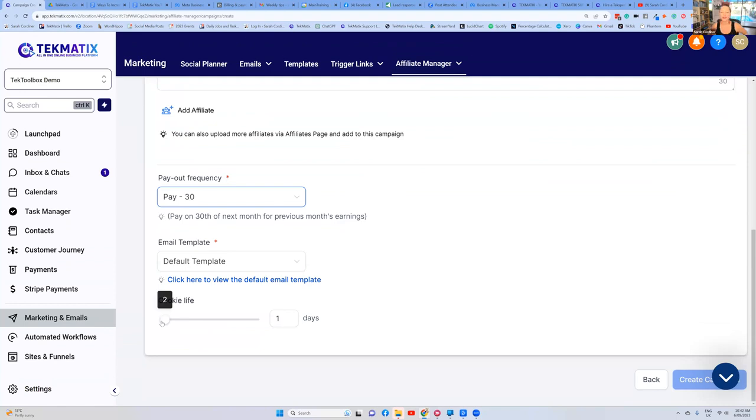And then the cookie life means how long is that person's affiliate link active for after an affiliate has clicked it. If you're thinking of a real cookie that you eat, this basically means when does the cookie expire? When does the cookie go moldy? Let's put it down to 60 days. If the cookie goes moldy after 60 days, it means if I've clicked your link and I don't buy, your cookie is good for 60 days. The cookie can still be eaten, i.e. yum, yum, you still get the reward.